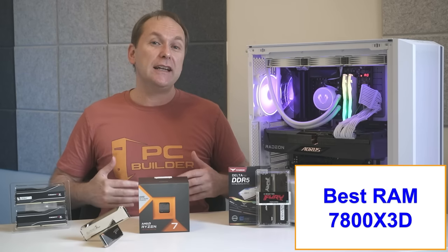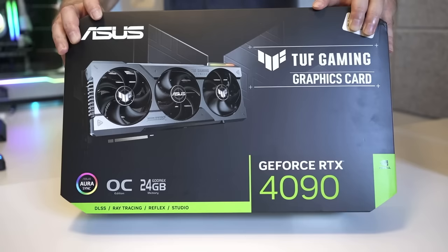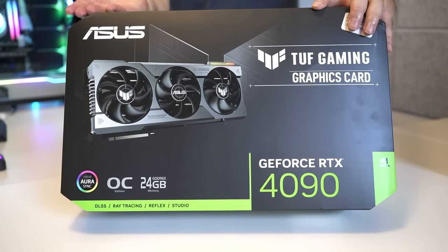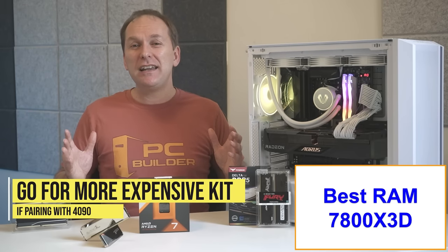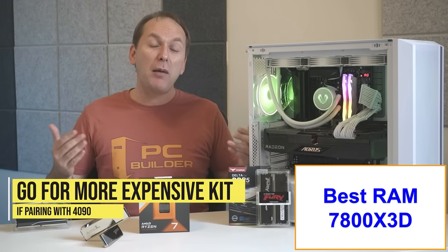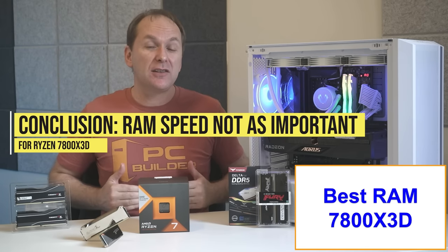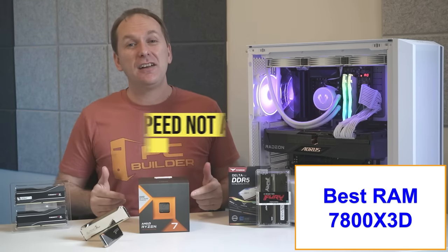We do know that NVIDIA GPUs require a lot more CPU headroom than AMD Radeon ones, so it is possible that with something like the RTX 4090 at 1080p, we might see more of a difference. But at that point, you're already spending enough that another $60 to $100 on a faster RAM kit probably isn't going to break your bank. So unlike with the non-X3D Ryzen 7000 CPUs, RAM speed just doesn't seem to matter much to the Ryzen 7800X3D.